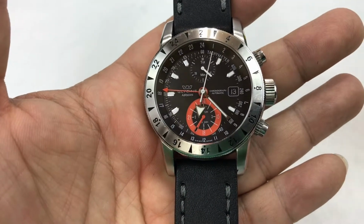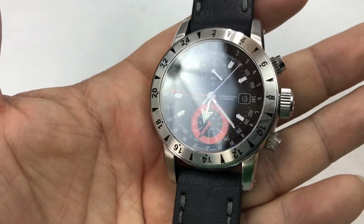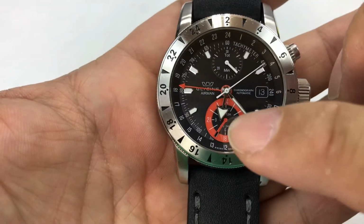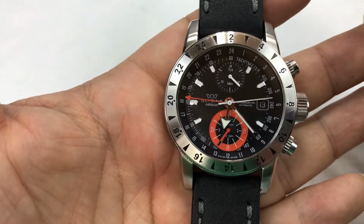Now, a lot of them were much simpler. This one is a chronograph, and a lot of them were not, particularly the older ones. They just had a broad dial, this outer bezel, and they were really great precision timepieces, and they look great.